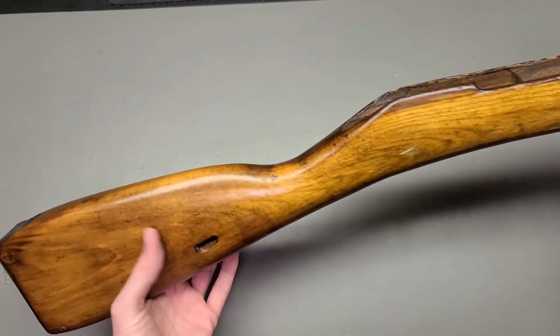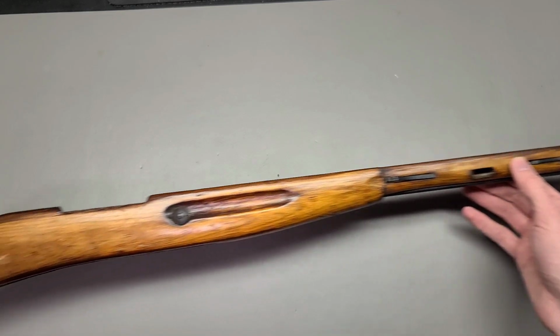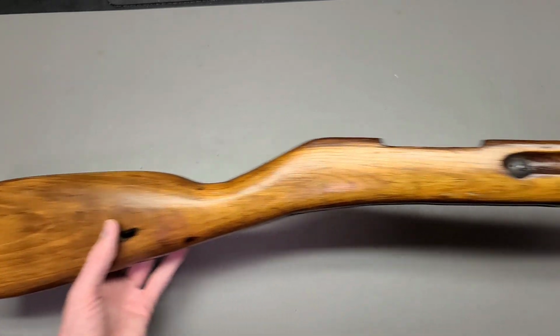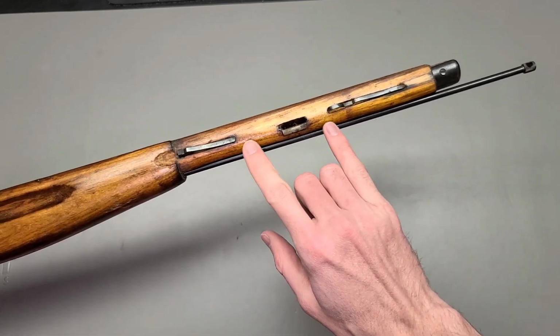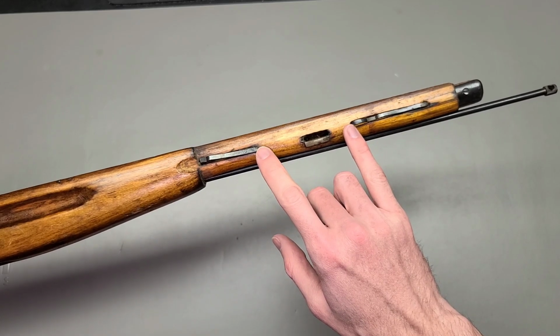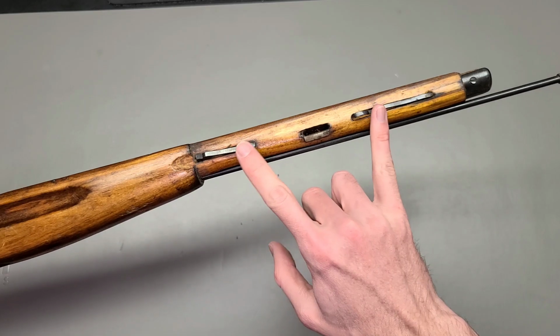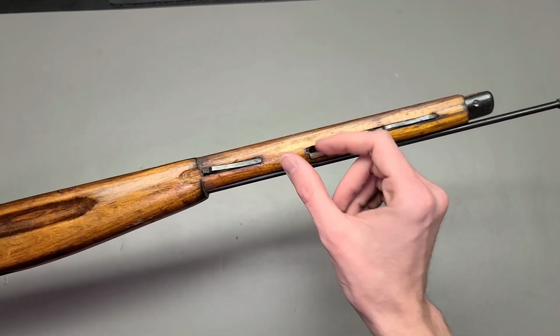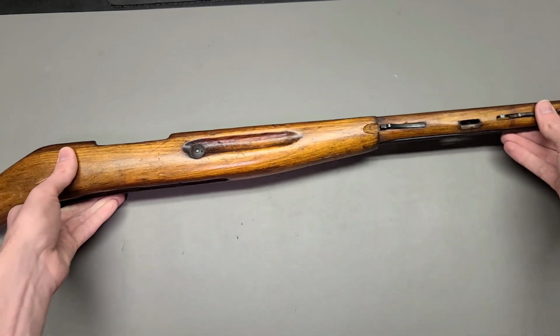This one is interesting, folks. At first glance, this might appear to be some sort of carbine stock, right? You'd be right if you guessed that. The way we can tell is that there's a really small distance between the two barrel band retainer springs, these two springs here. Whenever you see that, you already know you're looking at a carbine stock.